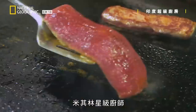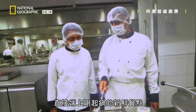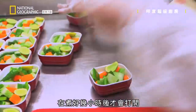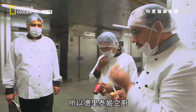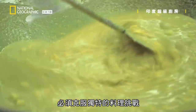While Michelin-starred chefs may pride themselves on perfectly cooked dishes served fresh, straight from the pan to plate, in-flight catering is about packed meals that will only be opened hours after they're cooked. And so, the chefs at TajSATS Delhi kitchens have a unique culinary challenge to overcome.